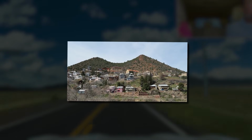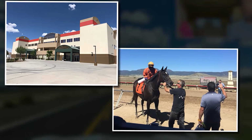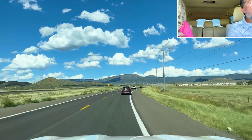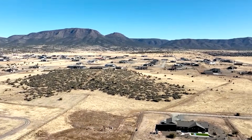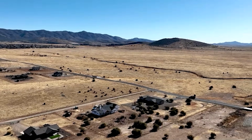So super fun day trip if you're visiting the area to head up over Mingus Mountain and drop into the mining town of Jerome. On our right is actually Arizona Downs, which is a racetrack, a horse racetrack. So they do horse racing out this direction. We're actually headed to the community of Saddleview, and Saddleview is, in our opinion, one of Prescott Valley's best kept secrets.